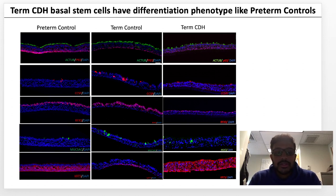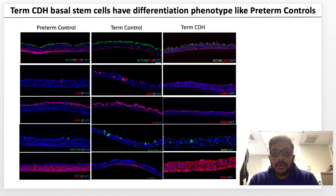Here, we propose that tracheal aspirate-derived BSCs serve as a novel source of surrogate cells with which to study, characterize, and therapeutically modulate the pathology of CDH lungs.